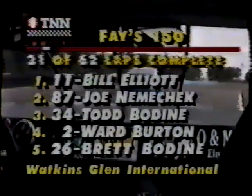Bill Elliott continues to lead with 31 laps complete. We are halfway in the Phase 150 at Watkins Glen. We'll be right back.